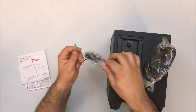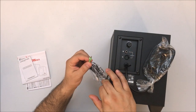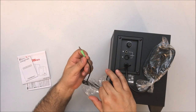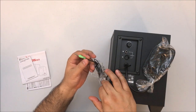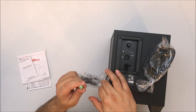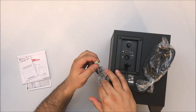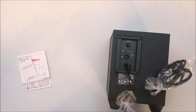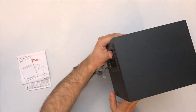So most speakers, at least in this range, come with a 3.5 millimeter connection. So you just plug it into your PC or your laptop, or heck, even your iPod or iPhone or whatever. Actually, not your iPhone 7, unless you have an adapter. I hate that, by the way. Anyway, yeah, it looks pretty standard.